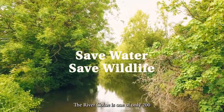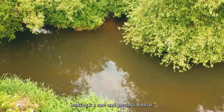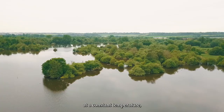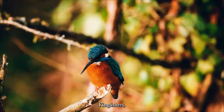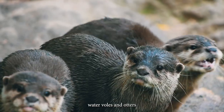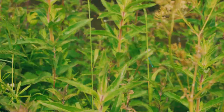The River Colne is one of only 200 chalk rivers worldwide, making it a rare and precious habitat. The river's flow is supported by water from the chalk aquifer, providing water of a constant temperature, which in turn helps to support its unique wildlife. Kingfishers, wild brown trout, demoiselle and damselfly, water voles and otters, and many different varieties of wildflowers and plants.